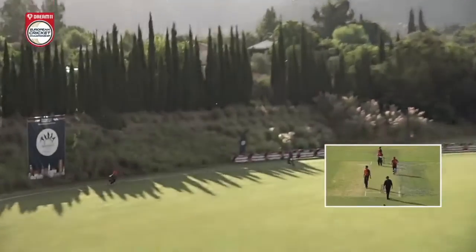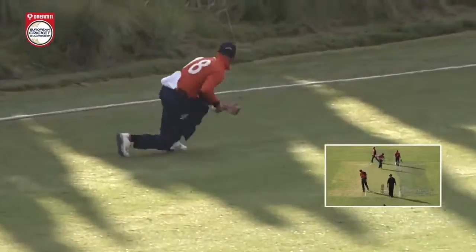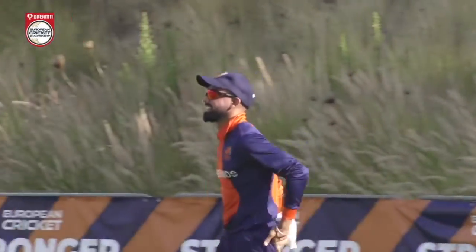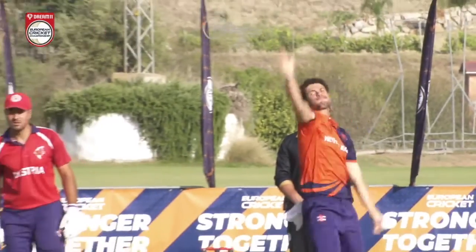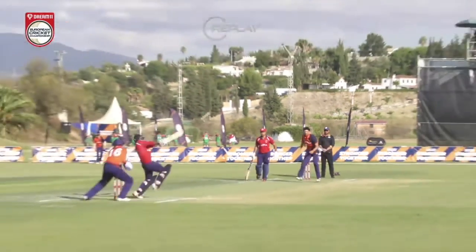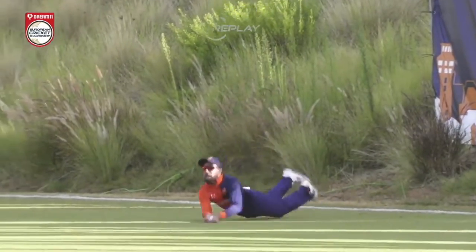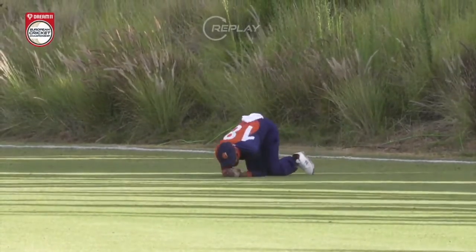Pulled away, catching chance. And taken diving forward. Well, that is well judged. It wasn't an easy one. And it's held onto by Navjit Singh. So Austria's tough task is only getting harder here, it seems, as time goes on. And now 29 for 3.